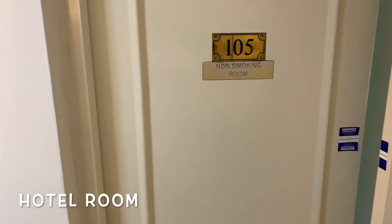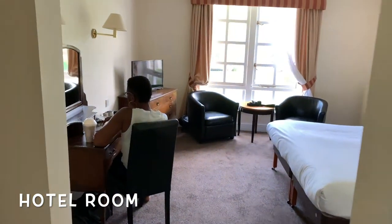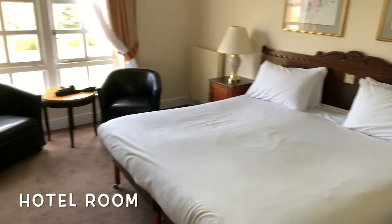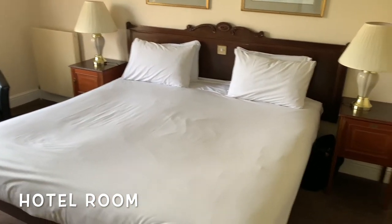Here we go, this is our room 105. My wife is in here already. So we're gonna go in here and see what's going on. You all right, Jen? Yeah, I'm good, babe. Nice size bed we got here. Look at the size of it. This looks like a king size bed.